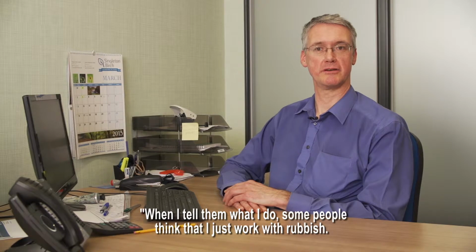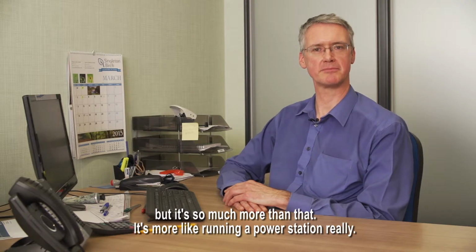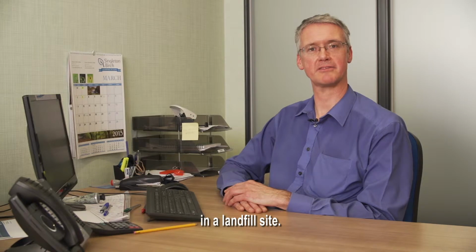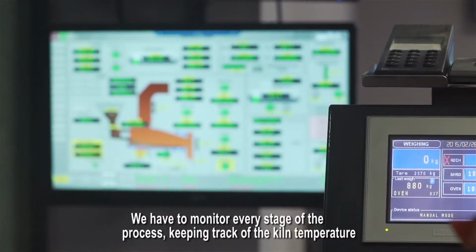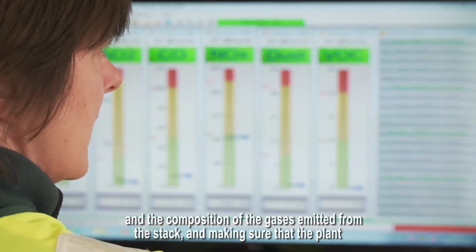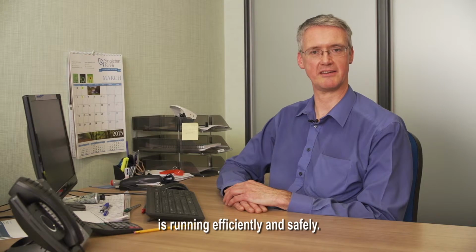When I tell them what I do, some people think I just work with rubbish, but it's so much more than that. It's more like running a power station really, squeezing the energy out of the waste that in the past would have just been dumped in a landfill site. We have to monitor every stage of the process, keeping track of the kiln temperature and the composition of the gases emitted from the stack, and making sure that the plant is running efficiently and safely.